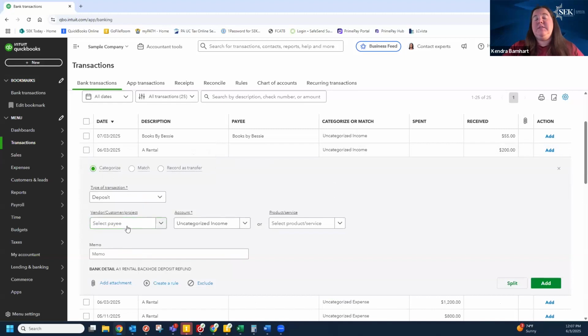Unfortunately, this past year, we saw a lot of our QuickBooks Online customers that did not have the vendor listed here. And unfortunately, a lot of 1099s went out incorrectly because they did not have this vendor information in here.